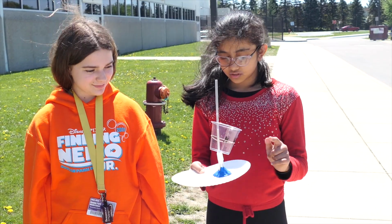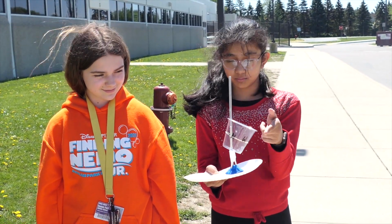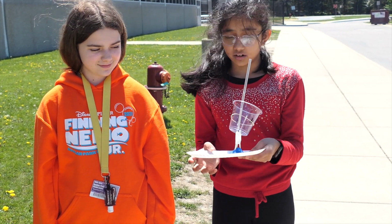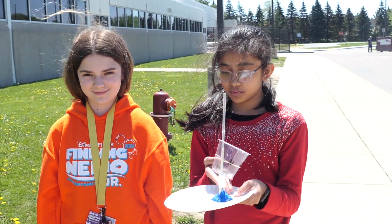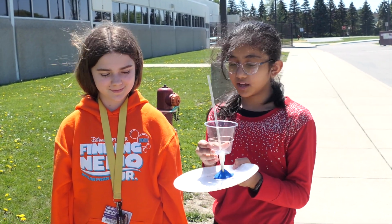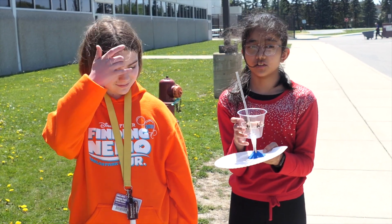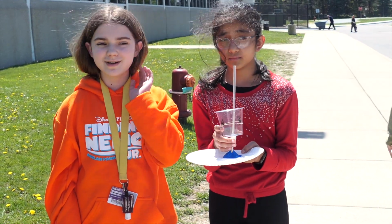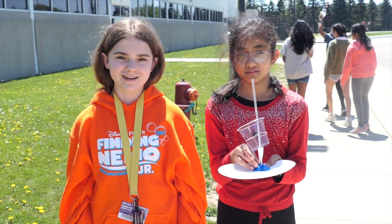So we used a plate, clay, popsicle sticks, a straw, a cup, a rubber band, and an Expo marker, if that counts, to write the directions on it. To assemble it, we put the clay at the bottom, stuck the popsicle sticks there, and taped it, and put the cup on top with the straw so it would tilt in the direction of the wind. It took a while to make. We changed our design plan a lot, but overall I think it turned out really good.